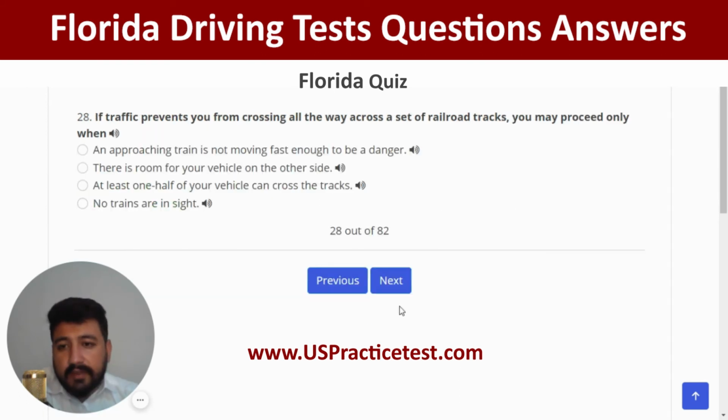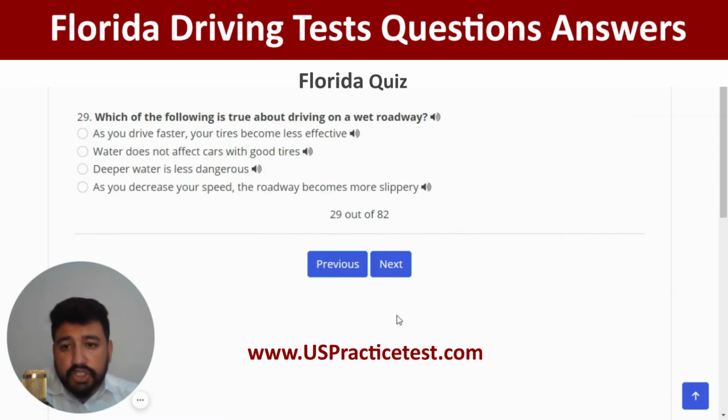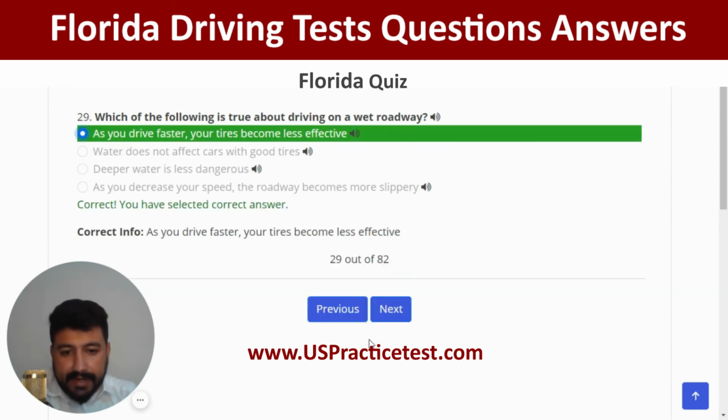Correct, and next. If traffic prevents you from crossing all the way across a set of railroad tracks, you may proceed only when. The right answer of 28th question is there is room for your vehicle on the other side. Correct, and next. Which of the following is true about driving on a wet roadway? The right answer is as you drive faster, your tires become less effective. So the first option. Correct, and next.